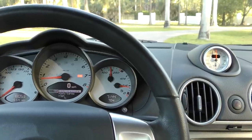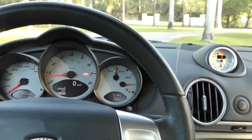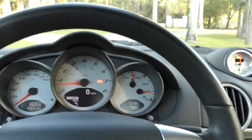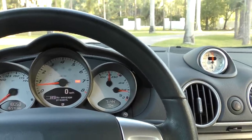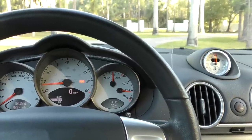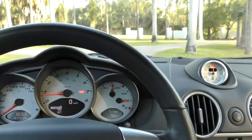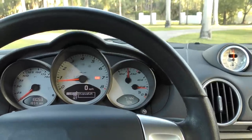Let's go forward. No, go back. All right. So here we've got set. Let's reset that. Chrono limit, that's where you could set your speed limit. Info. No messages. That's probably what you want. Oil. Measurement only possible with engine off. So that's your dipstick. You don't have to get underneath that big cover in the back.